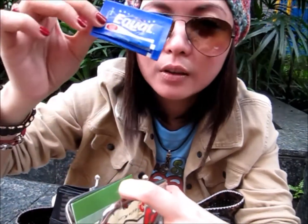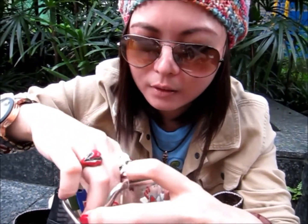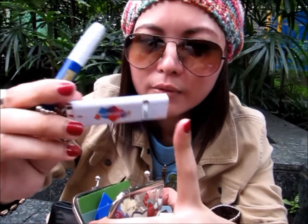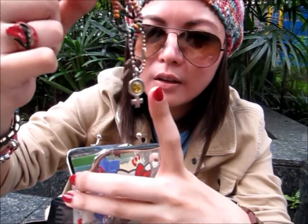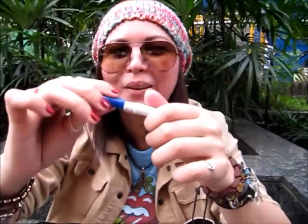I have Equal sachets. I have, oh man, a thumb drive from F1 Singapore I got before. I got, what is this? Just a rosary and a, what's this? Clover leaf something keychain. And what is this? Oh, this is for the teeth. This is Pearly W. For emergency, in case you need to poke someone. It's for the teeth.